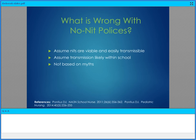My favorite response to folks who insist on retaining no-nit policies is from Dr. David Taplin: if no-nit policies were that effective, why do we still have so many head lice? My response locally, when my families ask me, "Is there an outbreak of head lice? Do we have a bunch of head lice again?" is always, there's always head lice. It's just a matter of whether or not we see it.